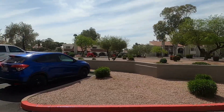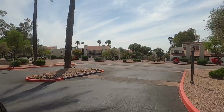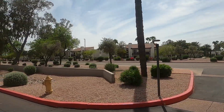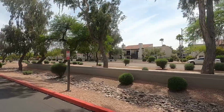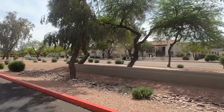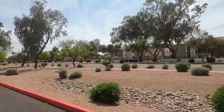You can see across the street there's another condo complex. These are options for people that maybe are looking for a second home. There's a lot of second home owners that live in Scottsdale Ranch. Young professionals like this area. They like the lock and leave opportunities that this type of condo living offers them.